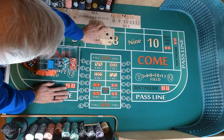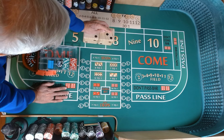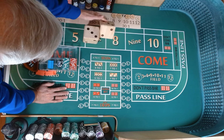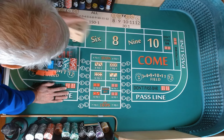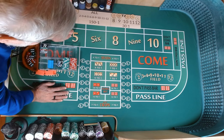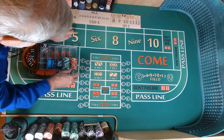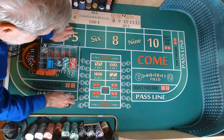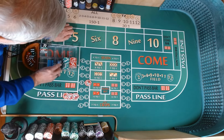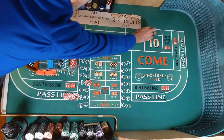We are still on our $5 table, 500 maximum with 10 times odds. I'll be throwing a dice set, 3-2, 3-2, hard way set. Not playing all tall small, but I will keep track of it for your viewing pleasure. We're going to come out with a $15 pass line, $5 craps check, and $200 lay on the 10.